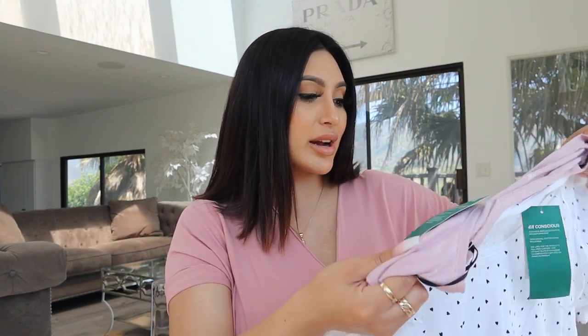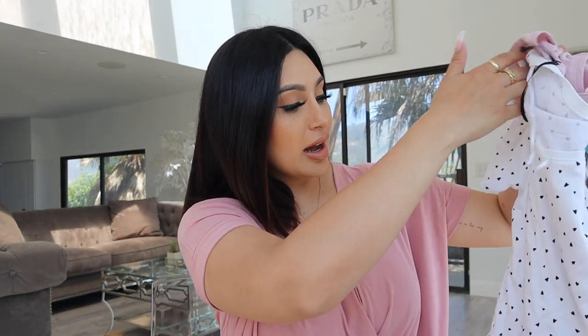Like, I just think these are great, and they do have the extra fabric in the belly area, so obviously, they are meant for maternity. And I tried them on, they fit perfect. I love, like I said, this print because it has little tiny hearts all over. I just thought it was adorable. So I went ahead and picked out those.